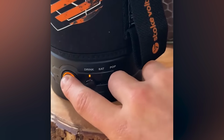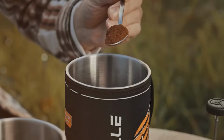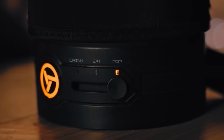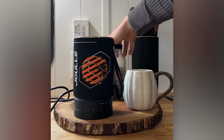It can also handle more complex tasks like brewing coffee and tea, or even cooking ravioli and making popcorn. The kettle has a power output of 500 watts. It works with regular household plugs and generators, and you can get it for just $100.